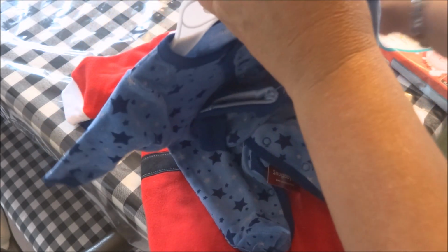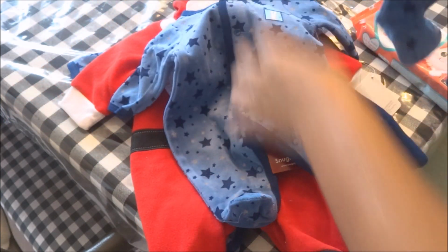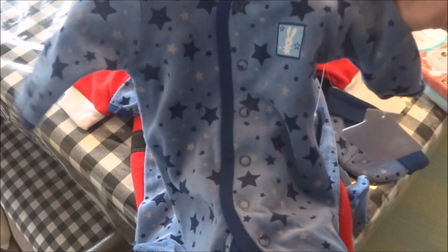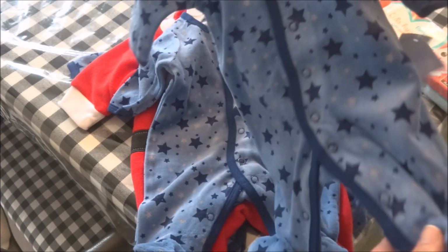Now these I've picked up before, and I ended up finding 3 more in preemie size. They did have a few more of the sleepers in newborn, but I just wanted to pick up the preemie because preemie is not always easy to find. So when I do see it, I like to pick it up. And of course, these are for my reborn stash to keep on hand for when I have little reborn dolls that are made. Then I have the little preemie outfits to go with them.